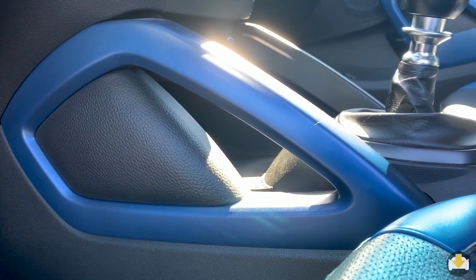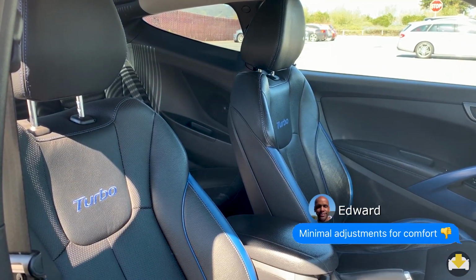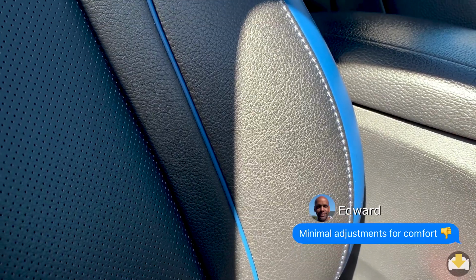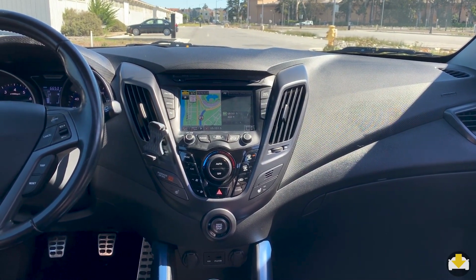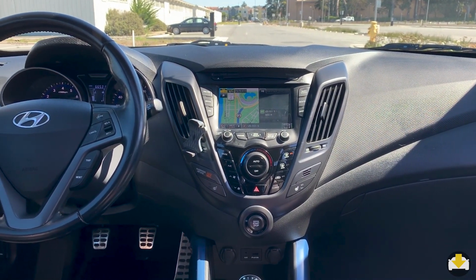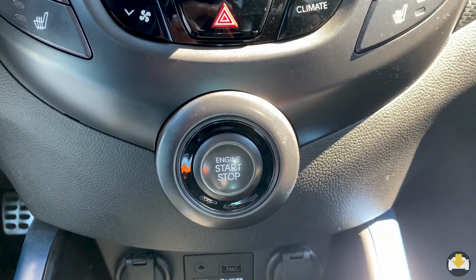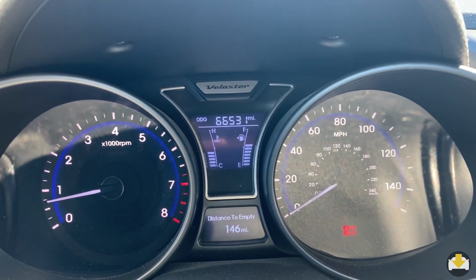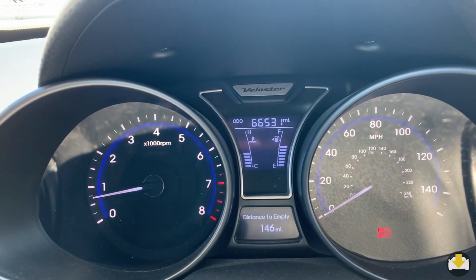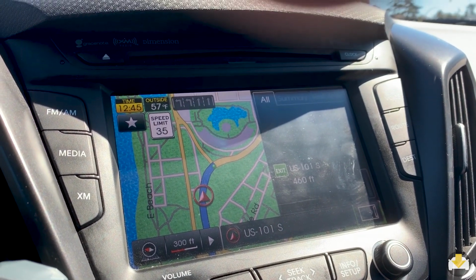There are blue grab bars that also show up as door handles, and sport bucket leather seats with contrasting striping. The dashboard is dominated by a beautifully designed, symmetrical, V-shaped control cluster with the start-stop button at the bottom. The instrument cluster is analog and infotainment is through a nice 7-inch touchscreen.